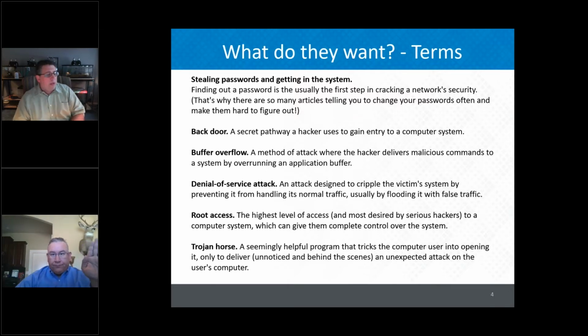Buffer overflow, what's that? Buffer overflow is where they can create scripts off of maintenance windows, so that you see the hardware just run out of resources and the system just runs really slow. That's typically what a buffer overflow is.